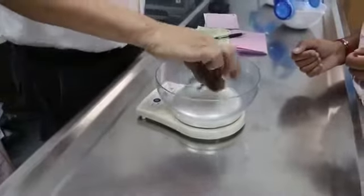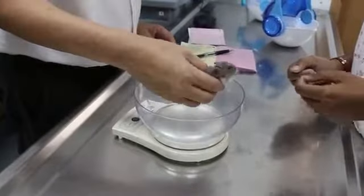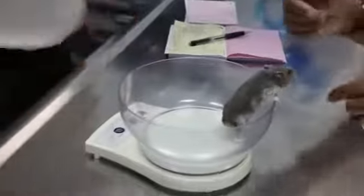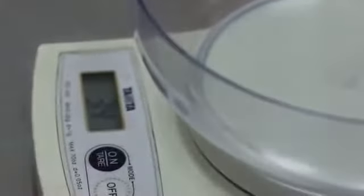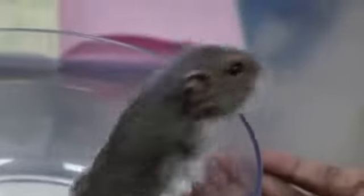Okay, what happened to the hamsters? This hamster, we've noticed his eye is tearing and slightly closed compared to the other eye. And he's lost a lot of weight. Okay, let me see the weight first. So we normally have to weigh them so that you record. Okay, 35 grams. Previously was 56 grams. So this loss of weight, yeah.